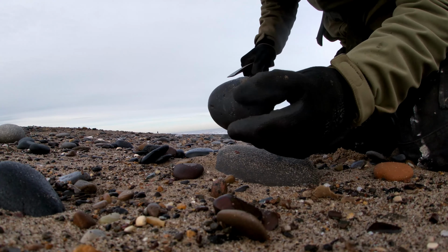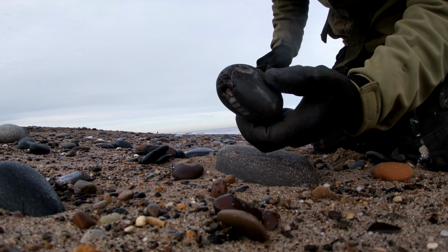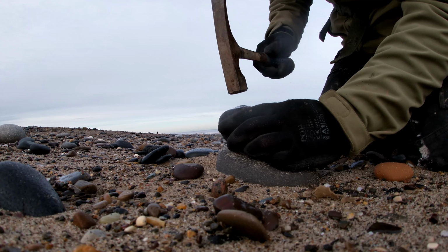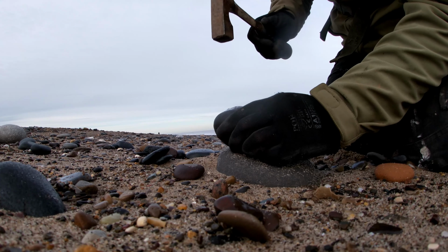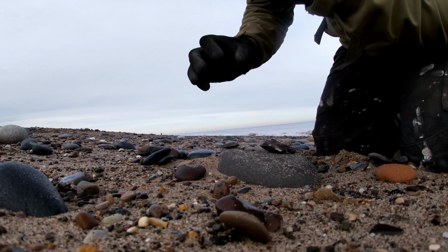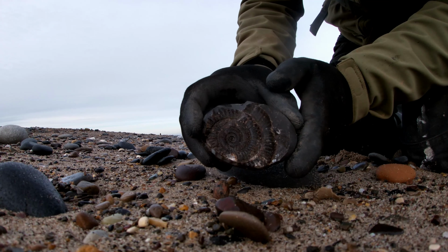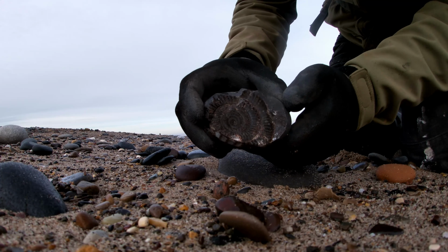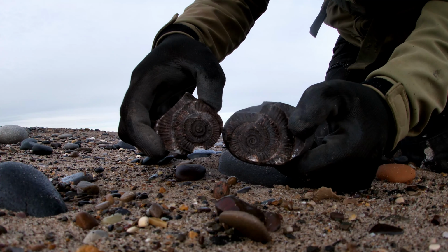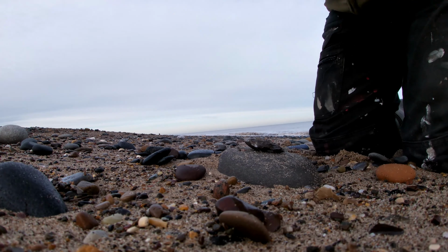So, you've just seen me find this ammonite inside this nodule. It's really, really worn on one side, so I'll try and split it for you on camera now. There's a lovely dactylioceras inside. It's a shame there's some missing, but that's still really nice. First ammonite of the day, happy days.